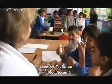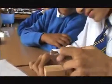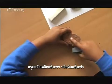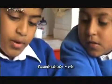Let's see then if one of the other materials can scratch this one. So is the metal harder or is the rock harder? No, I'm not sure there. This is a bit of a tricky question. Has it made a scratch or has it just rubbed some of this rock away?